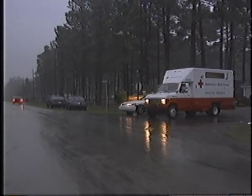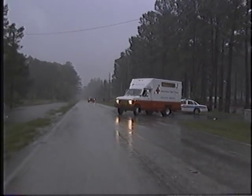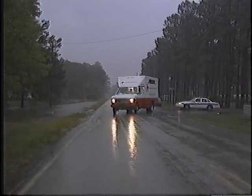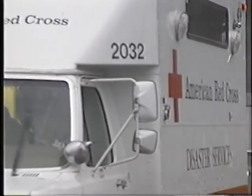Obeying traffic laws is always important. If you get a ticket, the Red Cross will not take responsibility for it. It's your ticket. So be careful, be courteous, and drive responsibly.